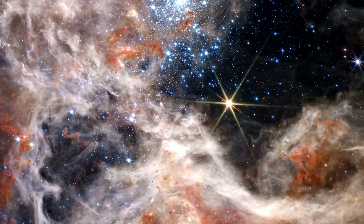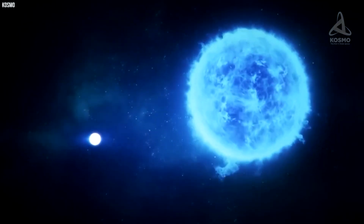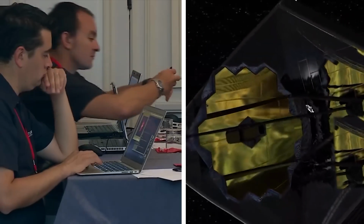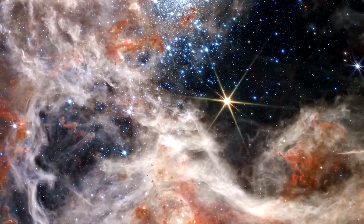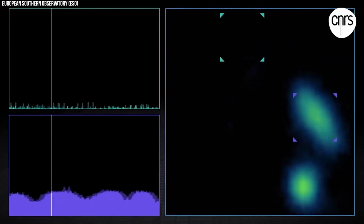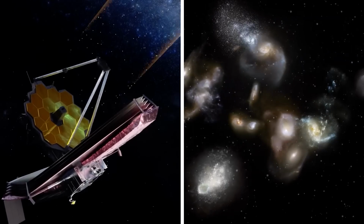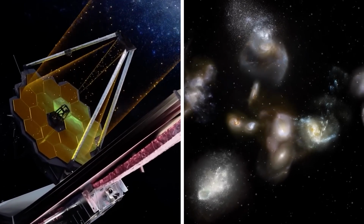This uniqueness makes the Tarantula Nebula a perfect example of what is happening in the universe as it approaches its brilliant high noon. The Webb Space Telescope gives astronomers the perfect opportunity to watch and compare observations of star formation in the Tarantula Nebula with the telescope's in-depth observations of far galaxies from the actual period of cosmic noon. The James Webb Space Telescope has already started to unravel the universe in a way that has not been seen before.